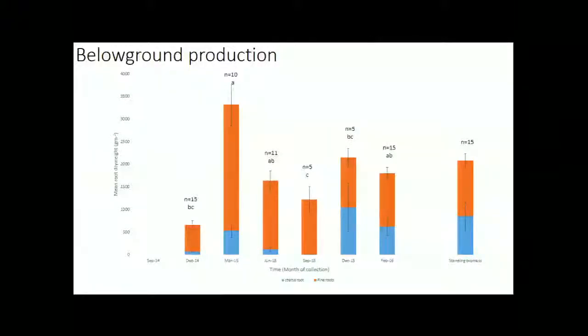This figure shows below ground production. As you can see here, on the x-axis is the month of collection, and on the y-axis is the value of the root dry weight in grams per meter square. The yellow one is the fine root, and the blue one is the coarse root. In the forest, the standing root biomass accounted for 2,081 grams per meter square, which I have converted to tons per hectare, almost 21 tons per hectare. And you can see here, the most contribution of the roots is from fine roots rather than coarse roots.